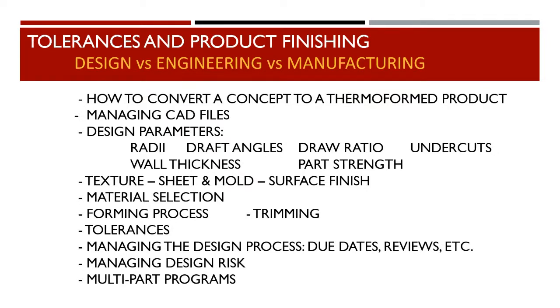What requirements do we need to consider? Well, how do you convert a concept to a thermoform part? You've got to manage CAD files. We've got to look at design parameters: radii, draft angles, draw ratios, undercuts, wall thicknesses, part strength. What's the texture? Is it the sheet texture? Is it the mold texture? Are they both? What is the material selection? What are the tolerances? How is the part going to be trimmed? We have to look at the design process. What are the due dates and the review dates that are required for these?